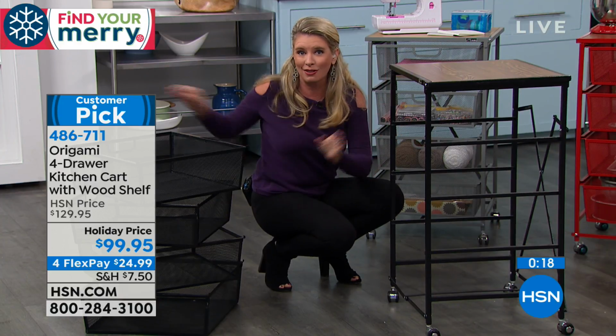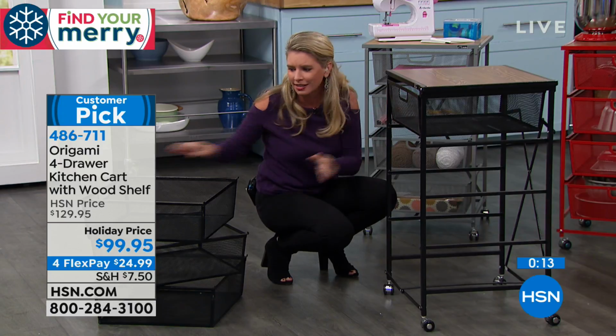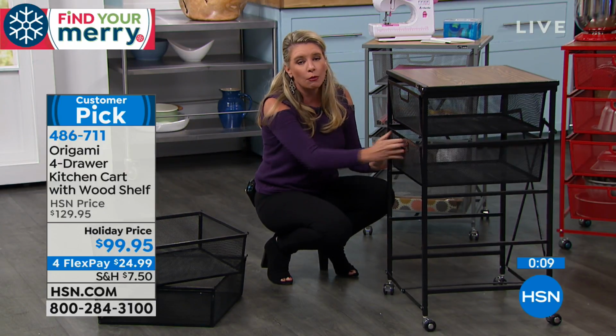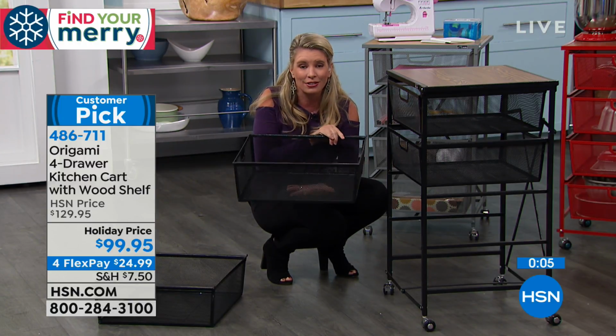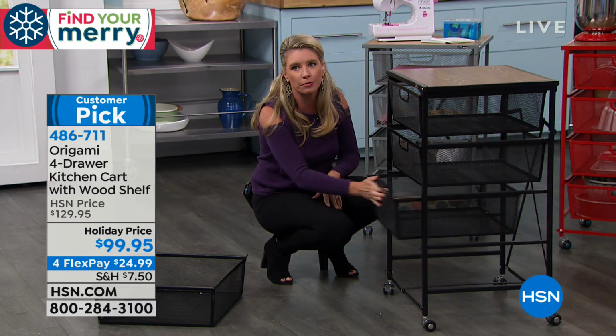Now this whole base is ready to go. You didn't have to have a screwdriver, you didn't have to have a hammer, there were no instructions, nothing like this. And then the drawers slide in nice and easily. Remember, these drawers are thick, they are mighty, they are powder-coated steel, so that means it will not rust, chip, or corrode. So bathrooms, kitchens, kids' rooms, wherever.